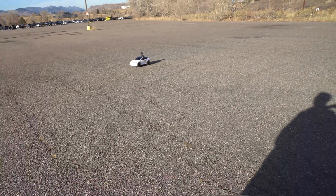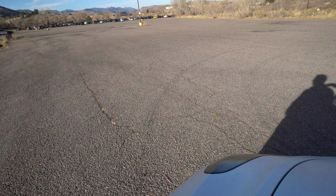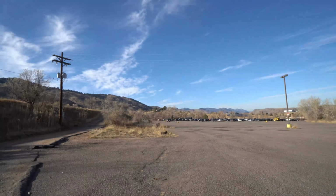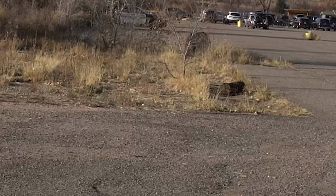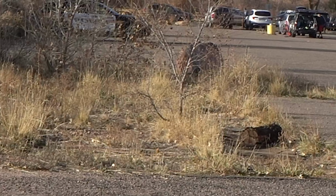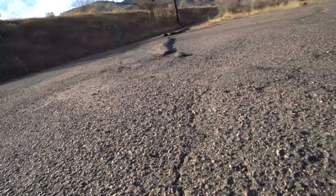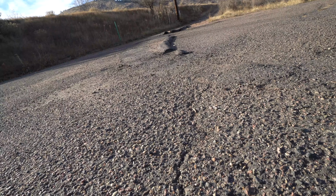Hey! First rollover in the Model Y. This could be the end of it, but there's the police right there. They're trying to ruin my fun. Anywho, I want to see if we can jump this. This is probably going to end really badly, but here we go. Why not?